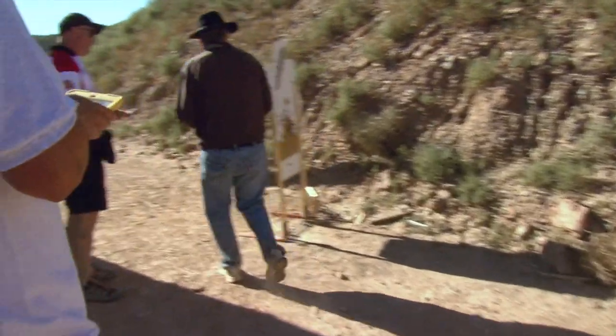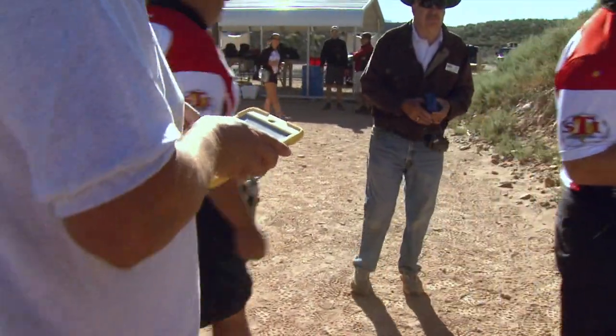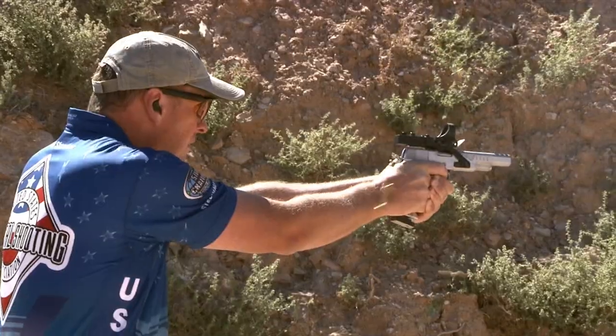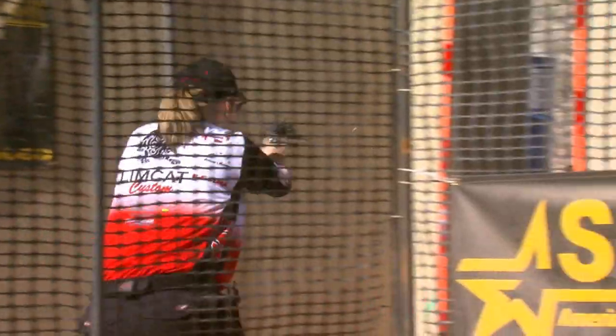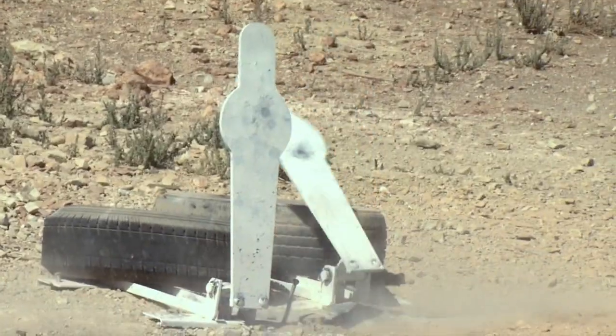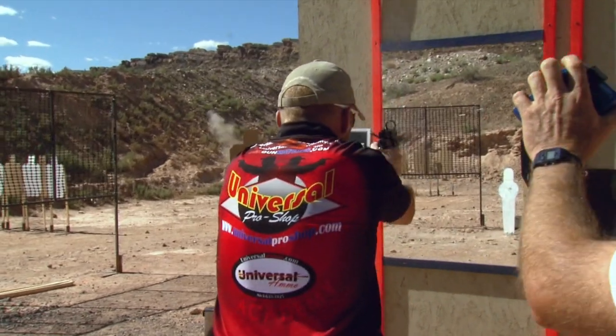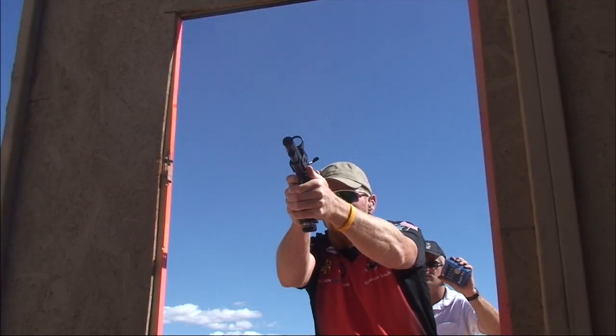At the end of a run, all of the target points are totaled and then divided by the shooter's time for the stage. This creates the hit factor, or points per second. The shooter who posts the highest hit factor will earn the full available match points for that stage, and all others are awarded a percentage of the stage points based on how their hit factors stack up.